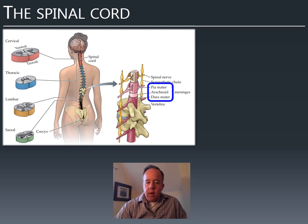And in particular, what I want you to look at are these three layers of tissue that surround the spinal cord. They are the pia mater, the arachnoid, and the dura mater. And it's not a typo. It's not supposed to be matter. It is mater. It's Latin. And so mater is Latin for mother. And pia and dura mean soft and tough or hard, respectively.